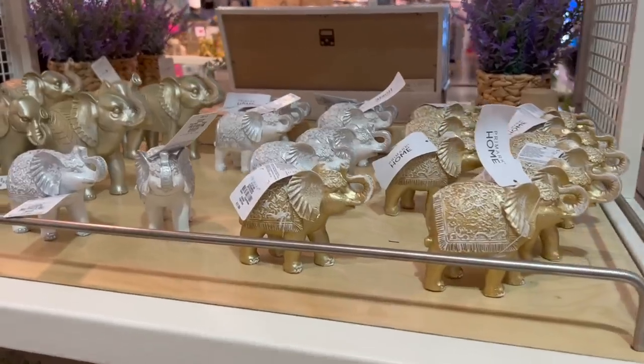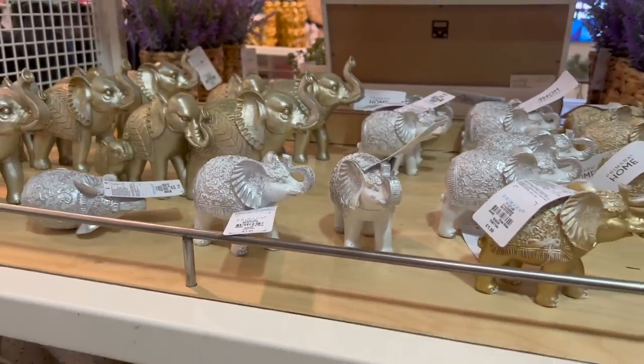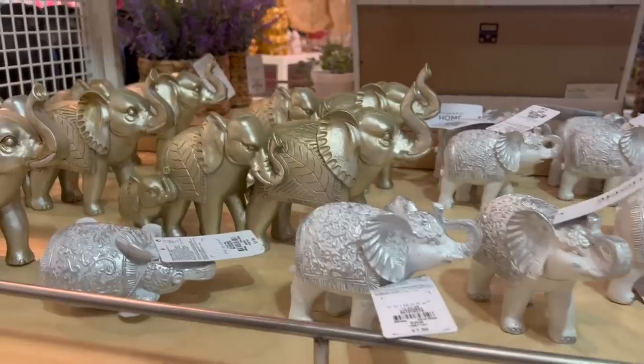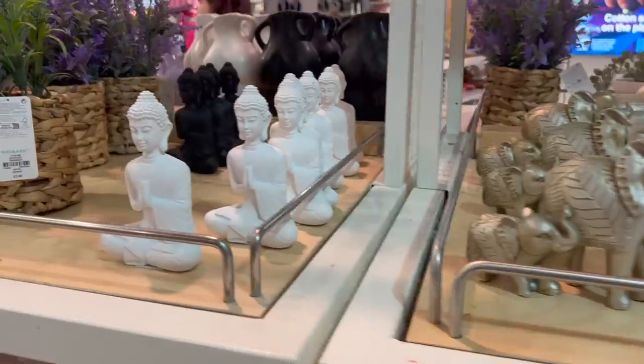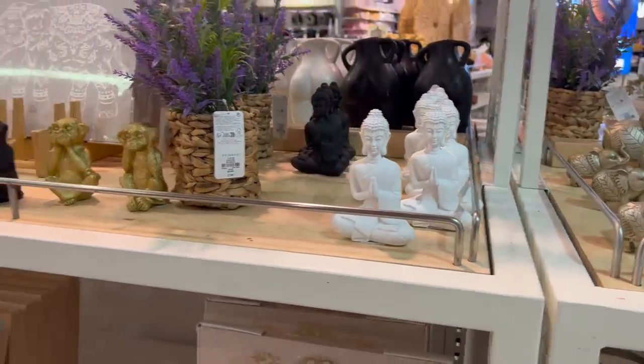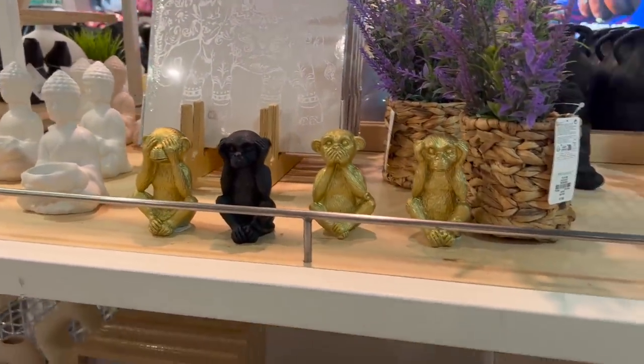We've got these cute little elephants. Are they candles or just, no, they're just statues. Gold ones and silver ones. And they're only £1.50. We've got this little trio that comes together. We've got Buddhas, I love Buddhas. We've got the hear no evil, see no evil, speak no evil monkeys.